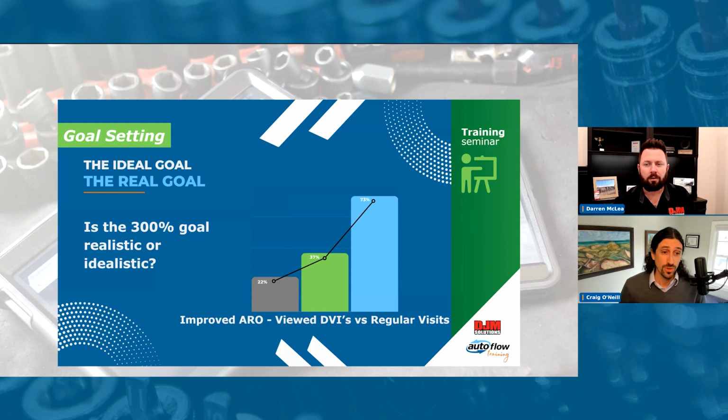But improved return on investment through just looking at average repair orders, even on DVIs, on regular visits, I always compared it to the viewership versus regular tickets. If you had a viewed inspection versus a regular visit, even a moderate amount of views, as we'll see on a couple of assessments, gives you a substantial return on investment. But here's what startles me.